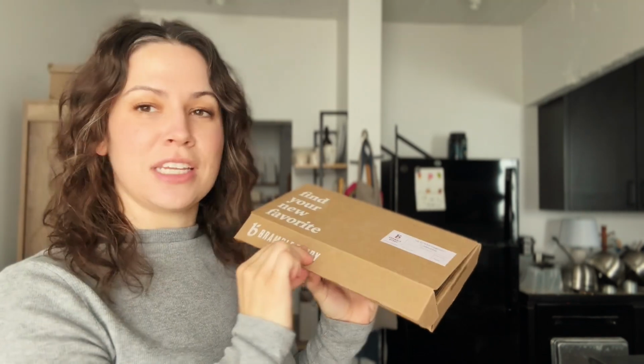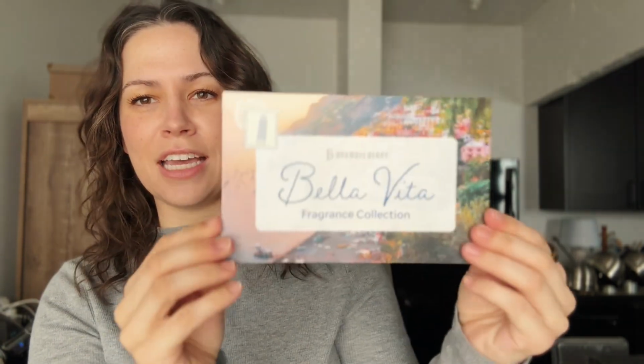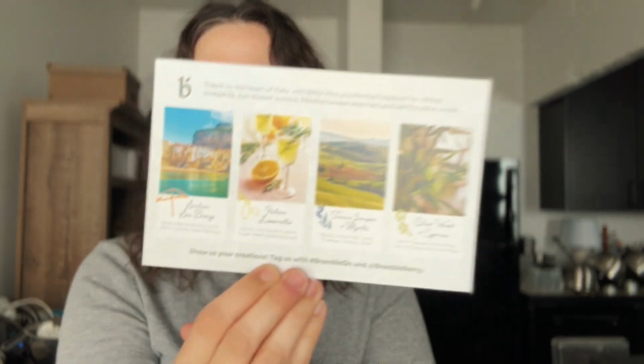So I have not opened this yet. I'm going to open this. Let me see if I can show you what's in here. Oh, cute. Postcard. Good marketing. I like that. So it's a little fragrance collection. The back has each of the fragrances.